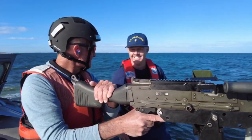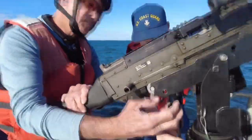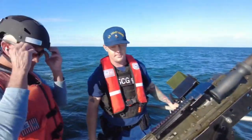So you want me to secure this? That's good, yeah. So here, what we'll do is we'll pin it. Yep, and you got that one more pin that'll lock it up stationary. That's good right there. Sweet.